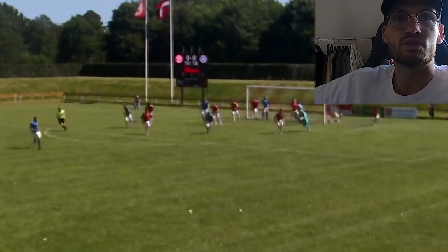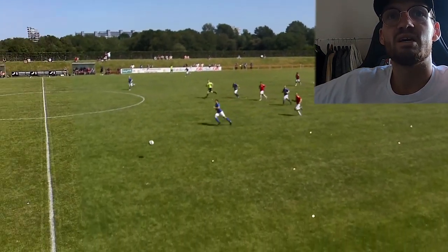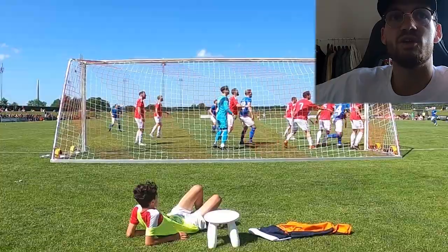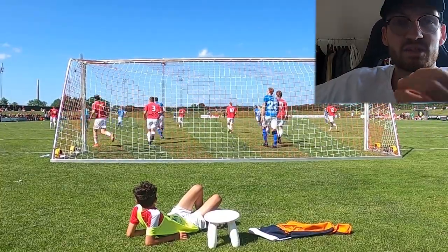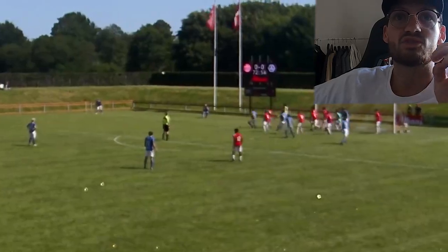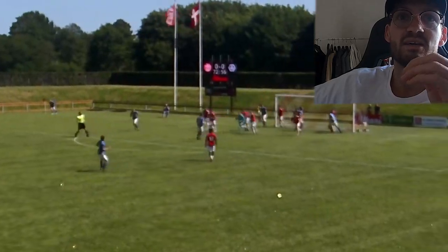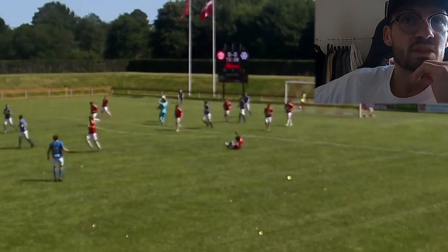But here comes out for the cross, throws it quickly out to my striker. As you can see, not really under pressure. Coming out to collect, and as you guys have seen before in previous vlogs, when I come out and get it like this, I should try to start it quickly. Here, unfortunately, my teammate goes down and I can't start it quickly.